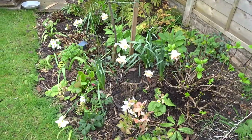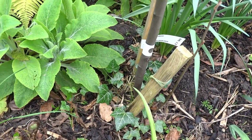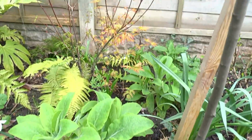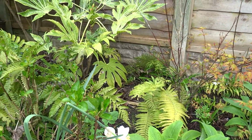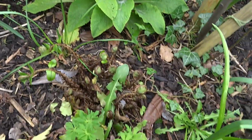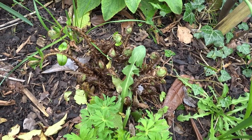And here's my little white border. There's ivy growing through this border, so I'll have to keep an eye on that. I do love ivy, but I don't want it to kill the other plants. My ice has come through the winter and my ferns have begun to unfurl. They've had a bit of a cut down and tidy up.